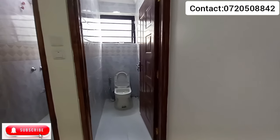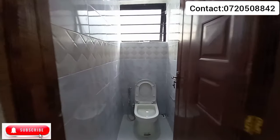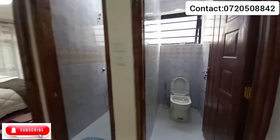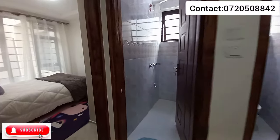On the other side, we have the second lavatory area. It's separated from the bathroom area, and this one can be shared by the two bedrooms that are in this house, since the master bedroom is master en suite.